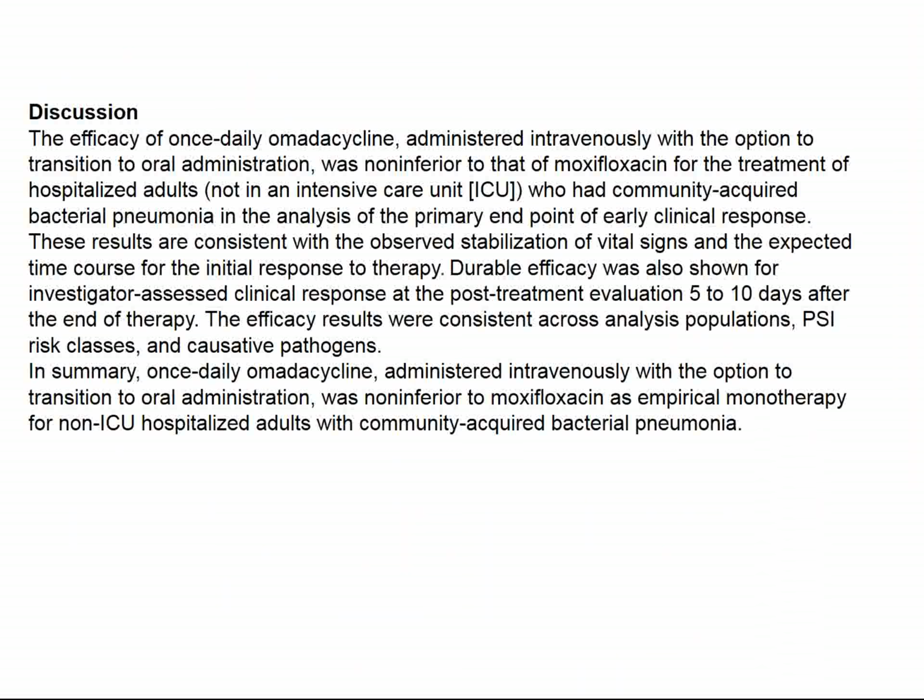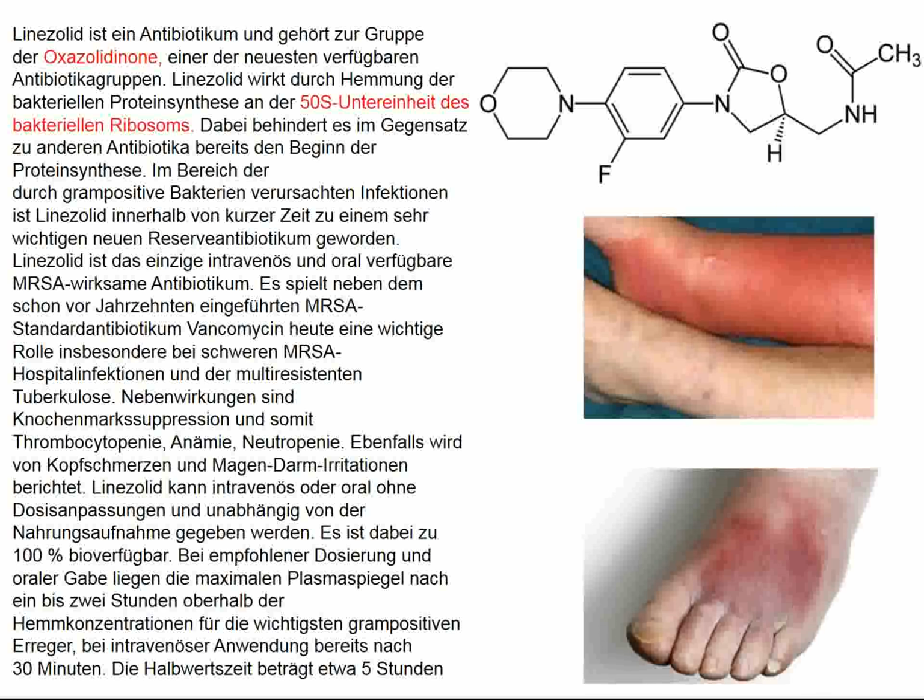So in this study, once a day omadacycline, the drug was given intravenously for the initial portion of the study, and then with oral therapy was no worse than moxifloxacin, which was also equally successful in treating this particular infection. The next paper in the New England Journal is basically the same story. Here we look at the tetracycline antibiotic compared to linezolid. Linezolid addresses the 50S ribosomal fraction of ribosome bacteria and also impairs protein synthesis.